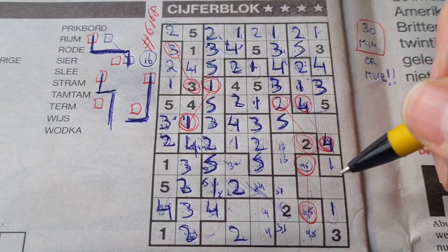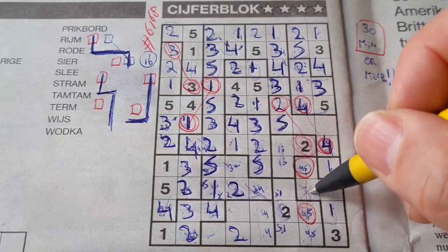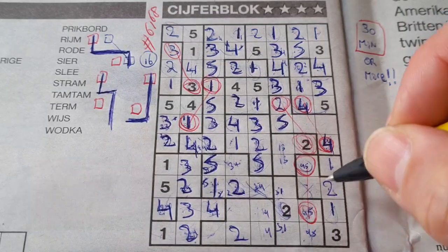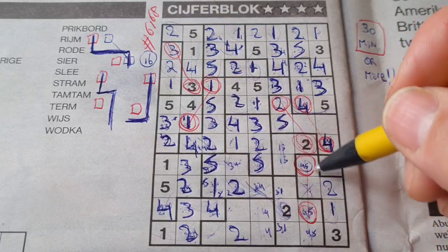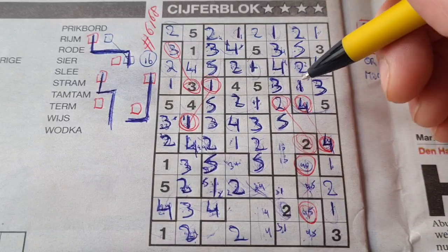Need a 2 here. Yeah. I need a 2 in this area. Here can't be 2 because we have a 2 over there. So the only place left for 2 should be here. So a pair is left in this area, the 4 and the 5. Okay, 4 and the 5.